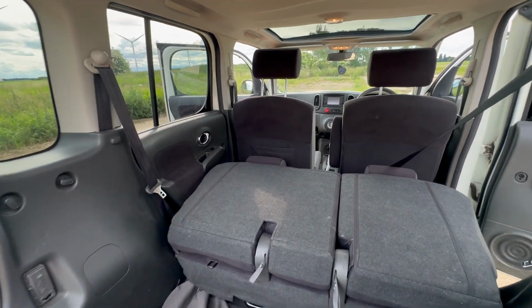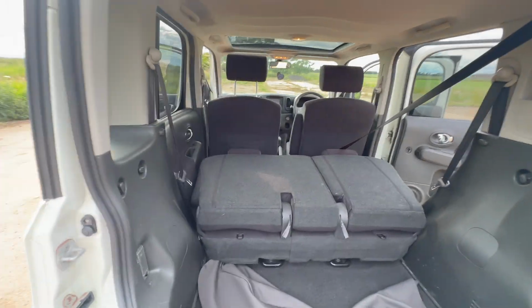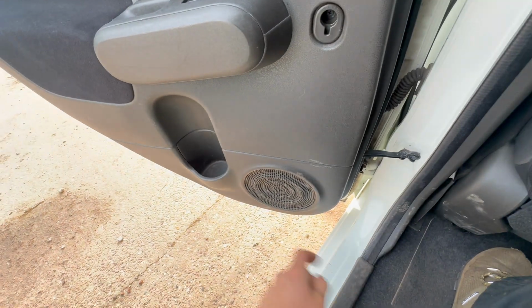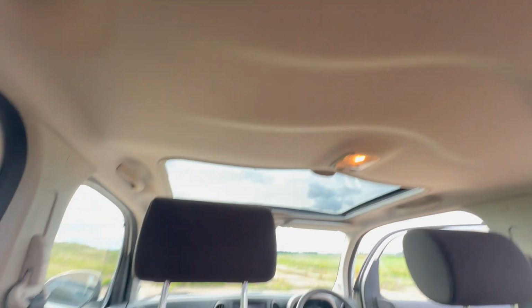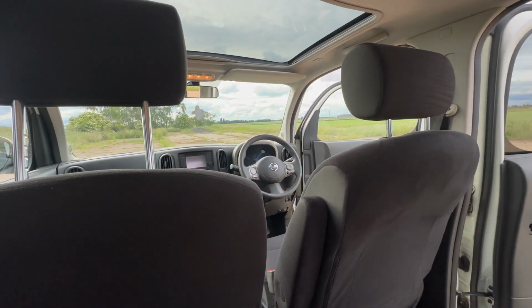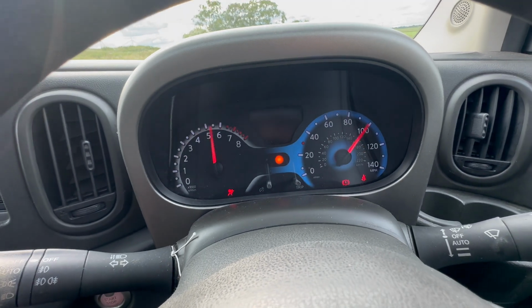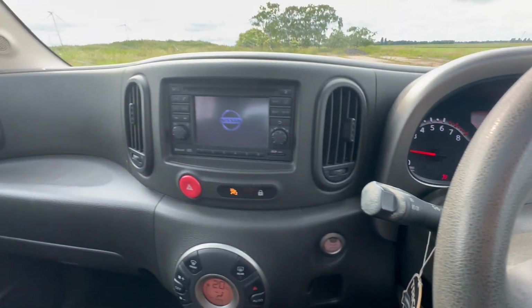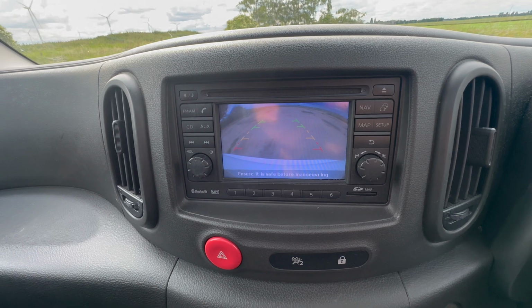A weird little storage compartment. But apparently they are designed to be like a living room. There's loads of space. Got yet another cup holder in each door. Loads of space in the back. Absolutely tons of headroom. The other thing that these seem to have as standard is a rear view camera as well.